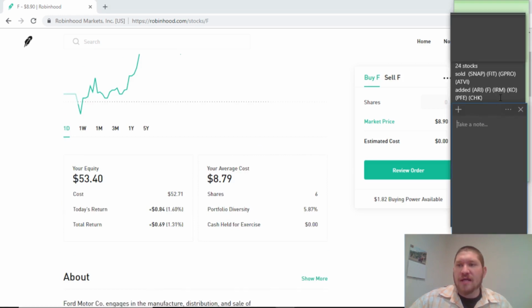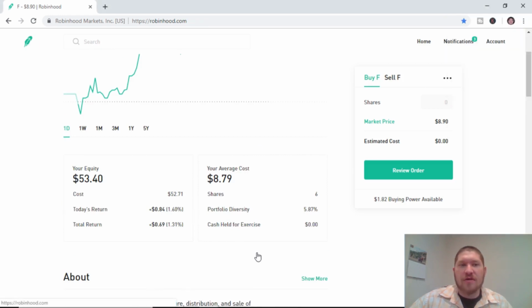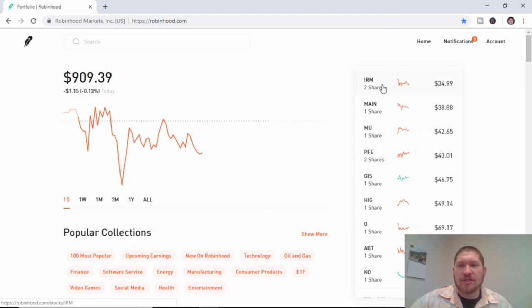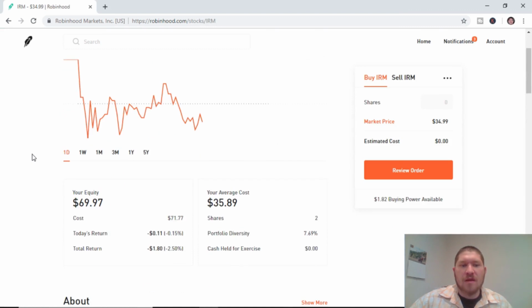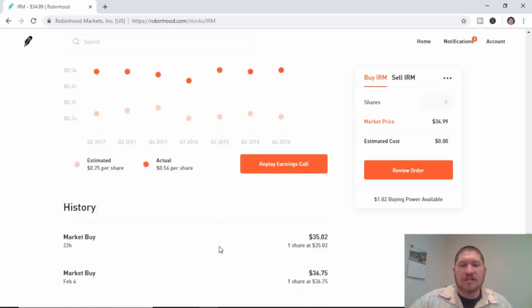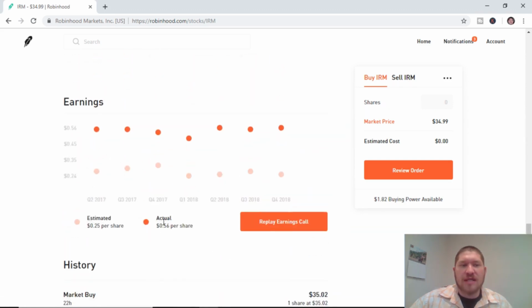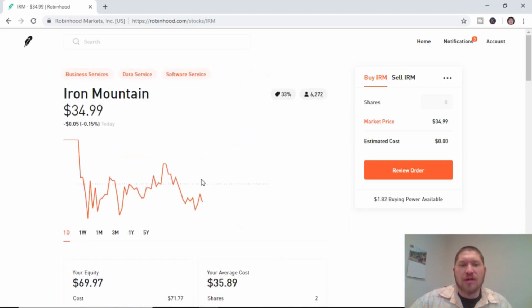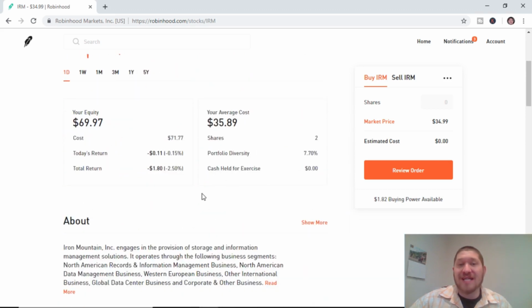I also added an extra share of Iron Mountain, IRM. So I now have 2 shares in that position with an average cost of $35.89, down about 2.5%. But again, guys, this is a good company to get involved with. It has a nice earnings per share of 56 cents. And I bought in at $36.75 and again at $35.02 to bring my average cost to $35.89.